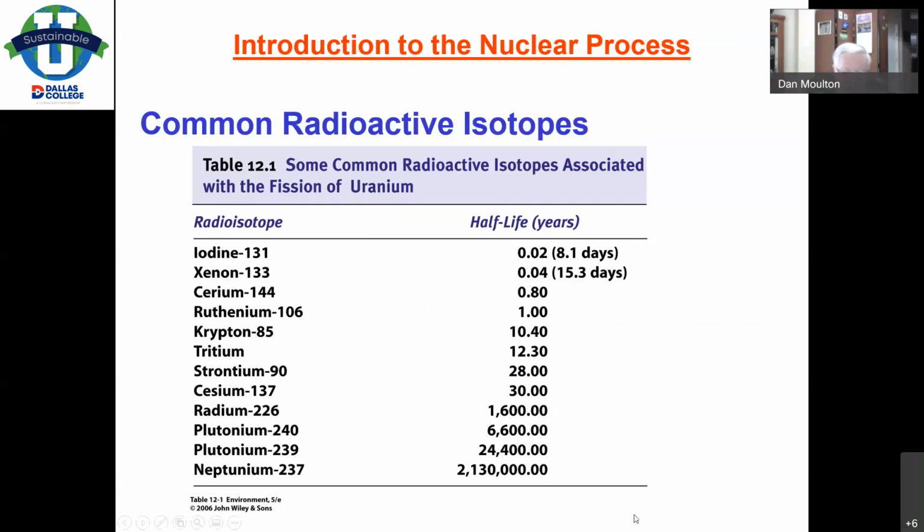You can see why a plutonium bomb is called the dirty bomb. The half-life here, we're talking about thousands and thousands of years for half of the material to break down. So in a situation like Chernobyl, which we'll talk about later, these areas will remain radioactive for a long, long, long time.